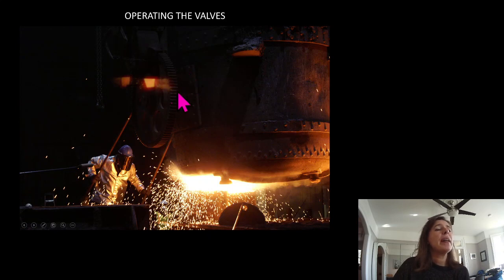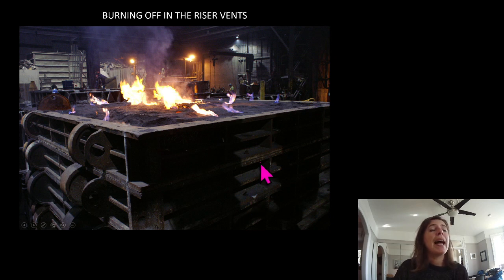All right, operating the valves. That guy, I don't know how much he gets paid, but that has to be the most dangerous job ever. He is opening the valves on this thing that is over 1,000 degrees Celsius, opening that up to pour the molten steel in. It's really hard to actually get an image of the molten steel simply because it's so bright it overpowers any camera. Here you can see the gases in the sand burning off, and you can see it burning out of the riser vents.